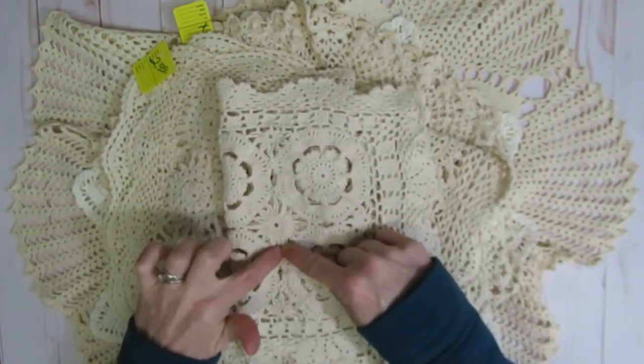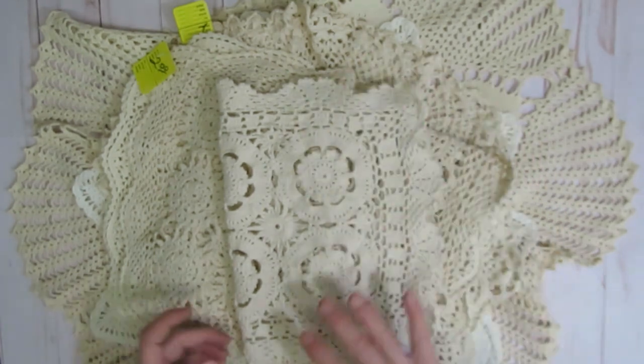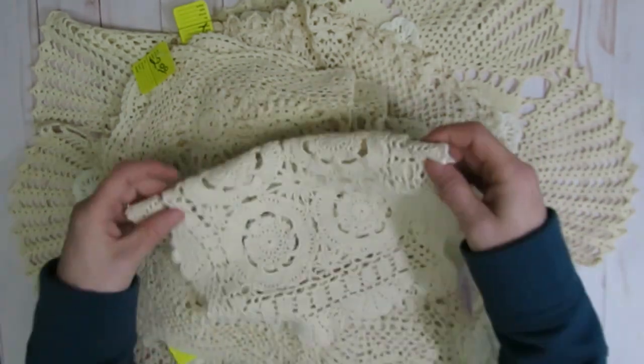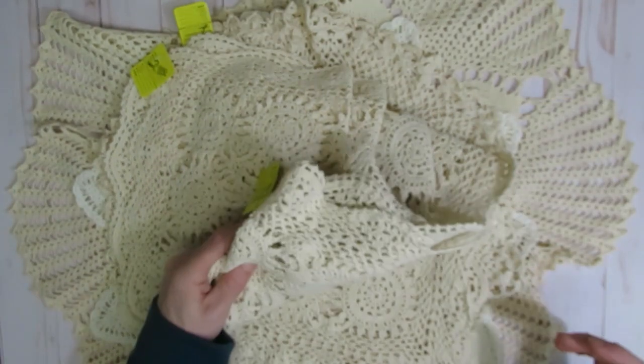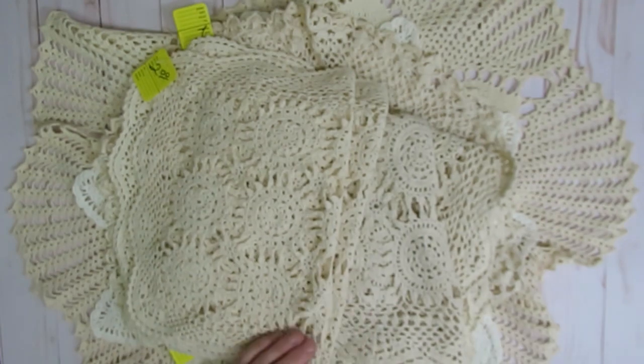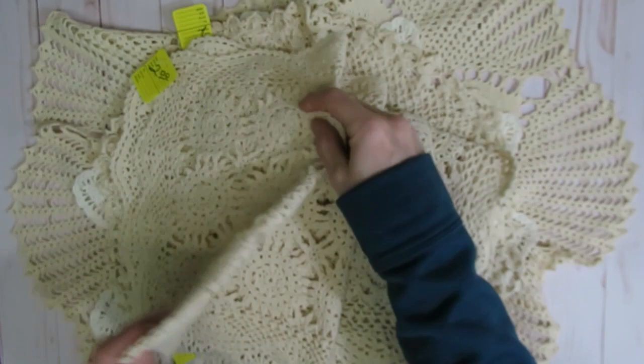These are fun centers right here to cut out. And then these trims too, you can hang off the bottoms of pages if you choose to cut it up. So that one was 99 cents. The ones with yellow, again, I got from the thrift store where the tags were half off.